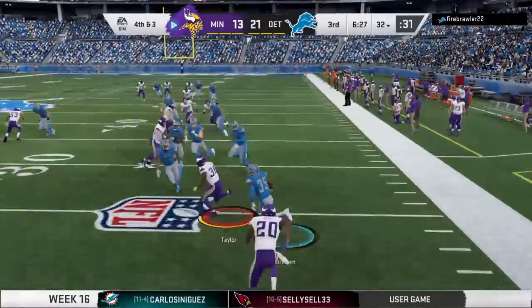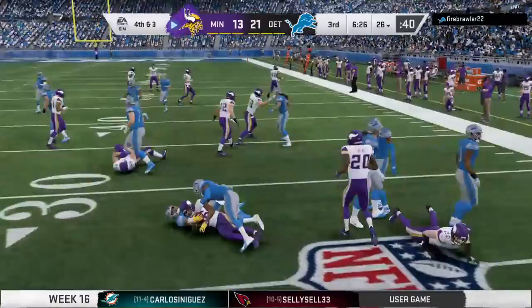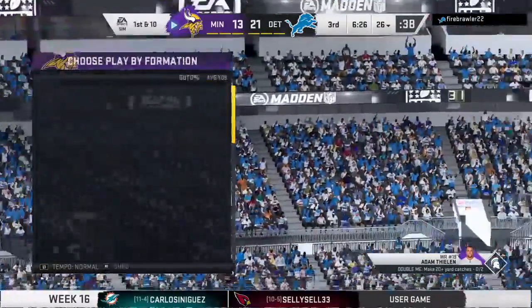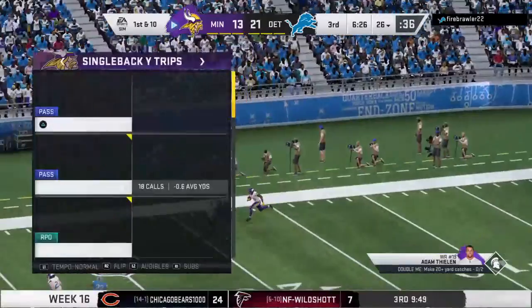To return is Taylor. A good return there. Call it 13 yards. And the Vikings will take over here 1st and 10.